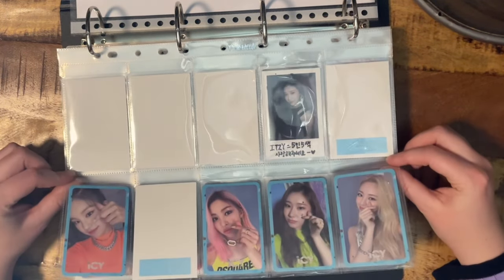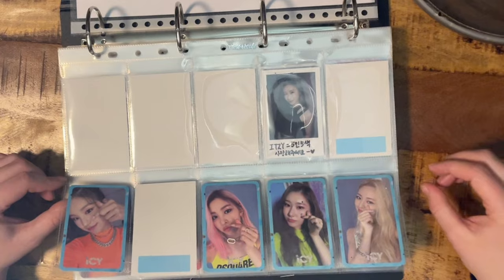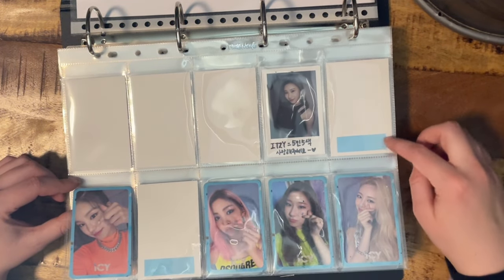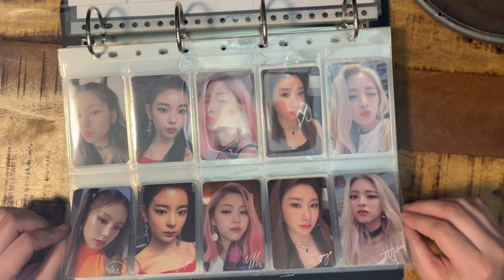But my Itzy collection, I collect in 10 pocket pages because I collect OT5 and I really like this layout. I just think it looks really cute. And if you see these blue sticky notes, that means I have the card on hand. I just haven't stored it yet. So yeah, I've been collecting Itzy OT5 for a little bit now.